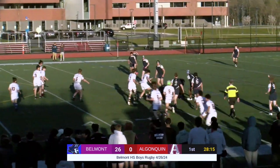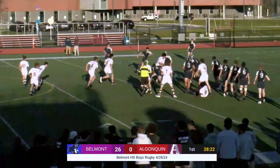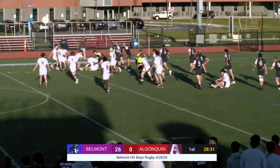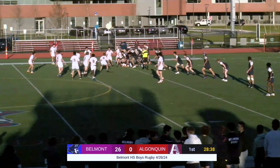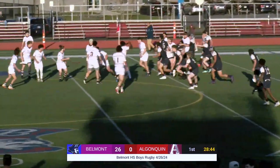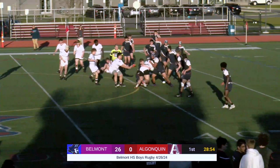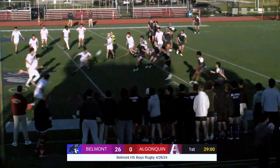Nice ball control by Algonquin here, able to string some phases together, but not getting much in terms of meters made. Algonquin back line has another go. Once again, the Belmont defense holds. Belmont counter rucking. Belmont defense holding the player up, manages to offload, and Algonquin resets. Nice, Wes. Good tackling by the Marauders.